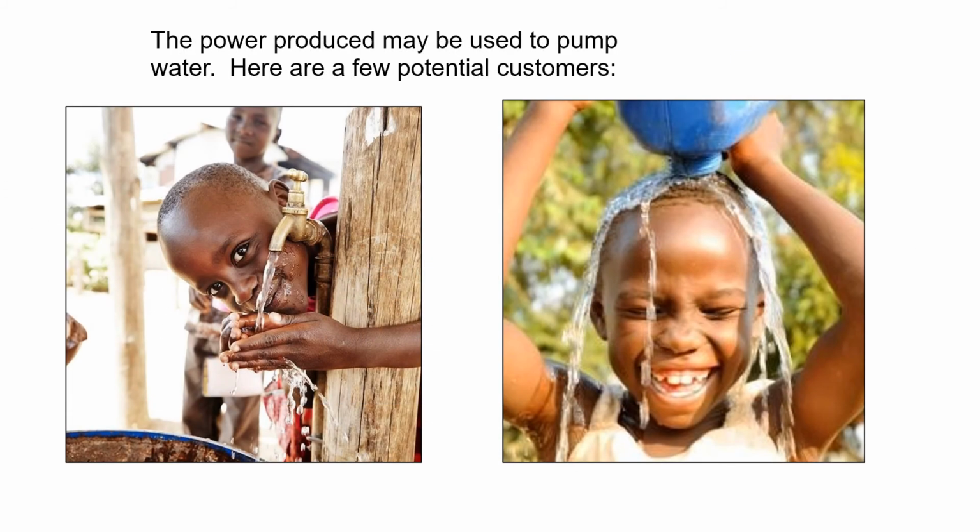The power produced may be used to pump water. Here are a few potential customers.